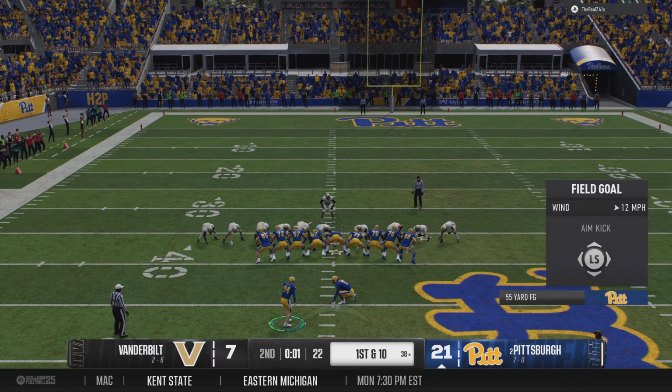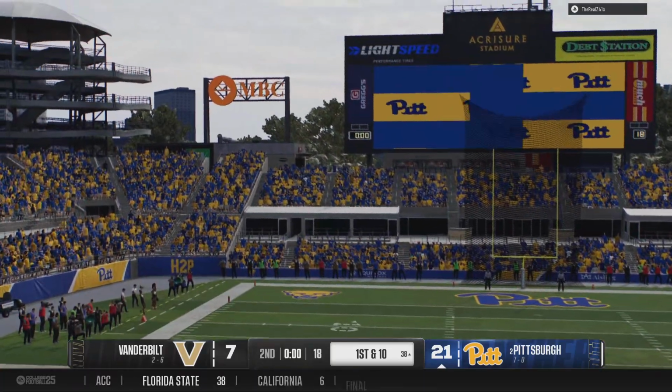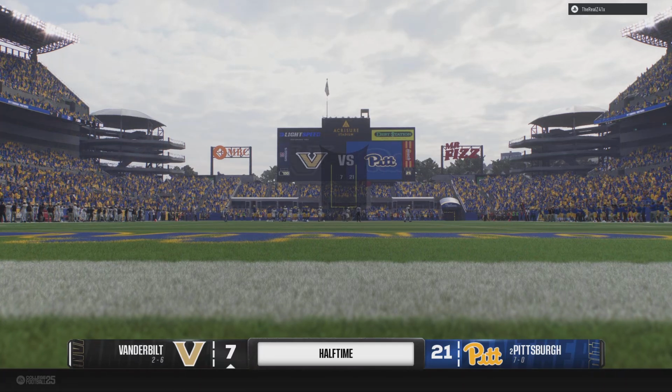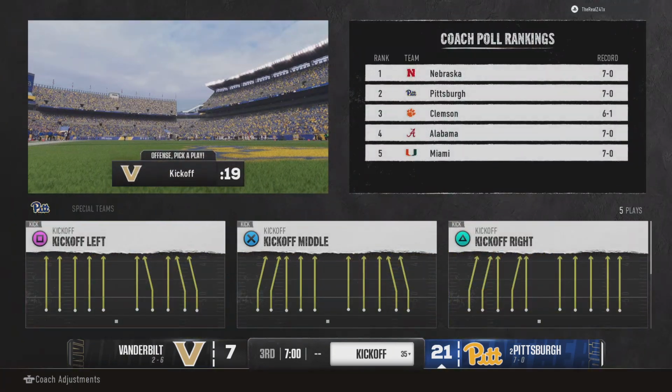What a return after the interception. And we know turnover margin is a huge part of winning ball games. Interception number 2. His quarterback has to do a better job taking care of the football. Don't force it. Take the high completion percentage stuff. Don't always try to go for the big play. That's going to wrap up the 1st half here, and now we join Kevin with the halftime update.